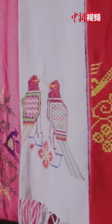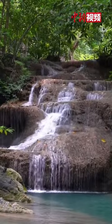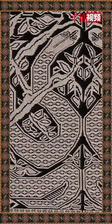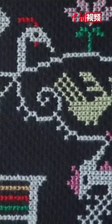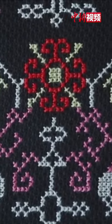The rich and diverse patterns of cross-stitching mostly come from daily life. For example, the image of snakes is quite common in Hua Yao cross-stitch, because Hua Yao people live in the hot and humid forest where snakes are often seen. Hua Yao people sew their totemic belief and love for life into their works.